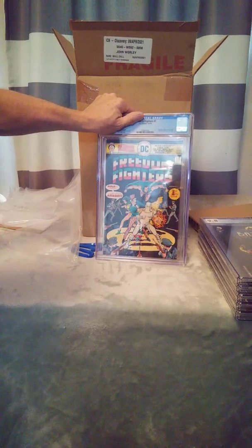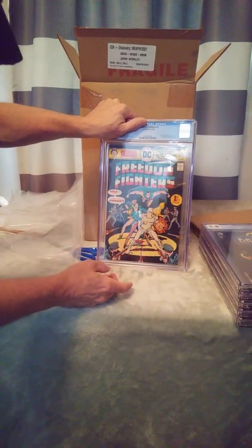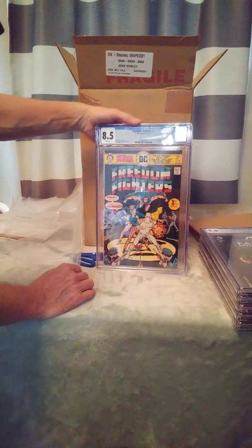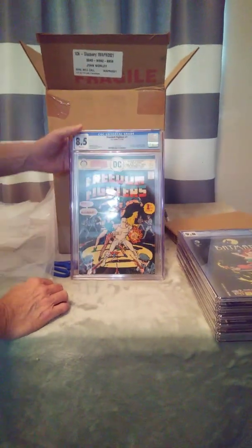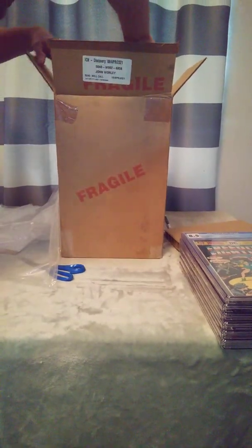This has Uncle Sam. These are basically the freedom fighters and old superheroes from the 40s. And how'd I do? Well, an 8.5. White pages. But I tell you what, I honestly thought I'd be lucky to get an 8. So I'm happy with them all, really. Because like I say, they're memory books.